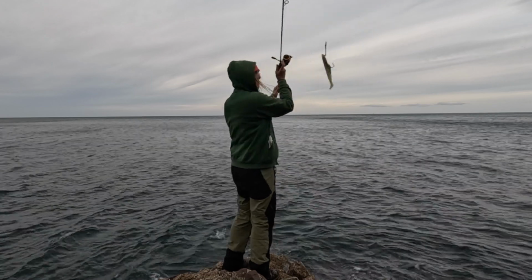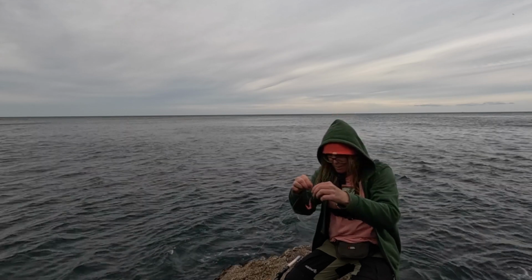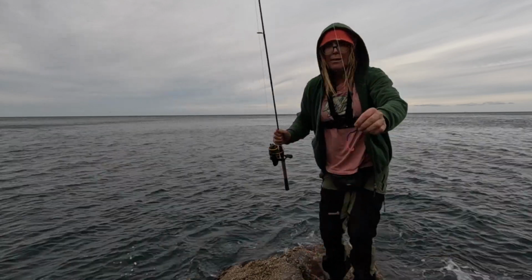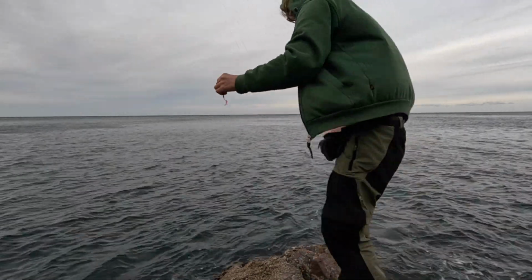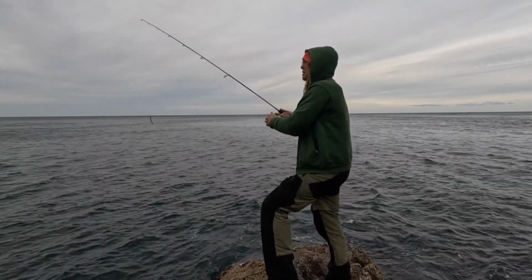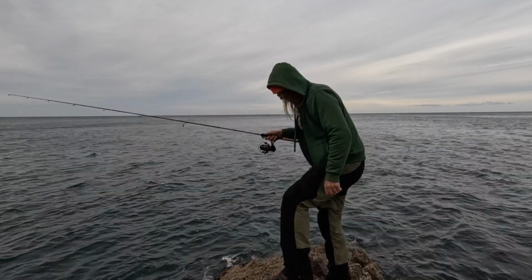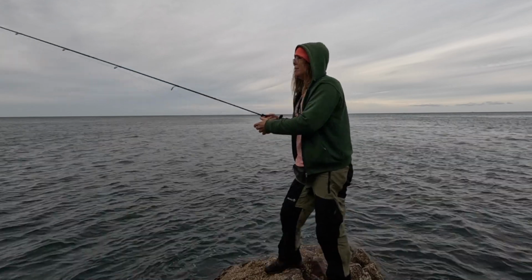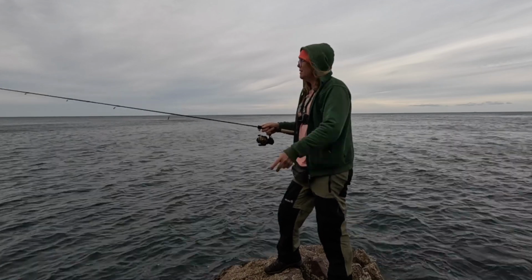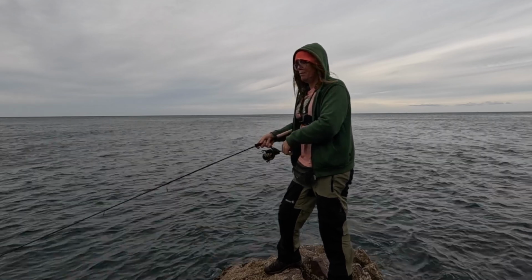One more cast with this. Oh, I could try one of them, couldn't I? I've had success with them in the past. Let's have a little bash. So that's like the little jelly worm type thing with a pink tail on it. I'll chuck that into this side here. It's not casting too far, but I don't think you need to really with the little jelly worms. When that comes through the water, the tail kind of squiggles around like that. But I've had some nice pollock on them before.